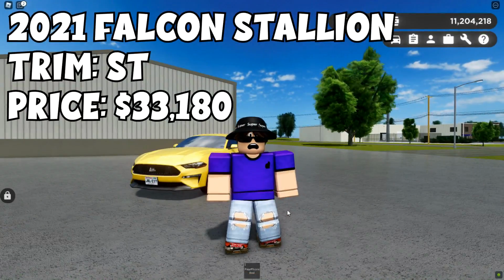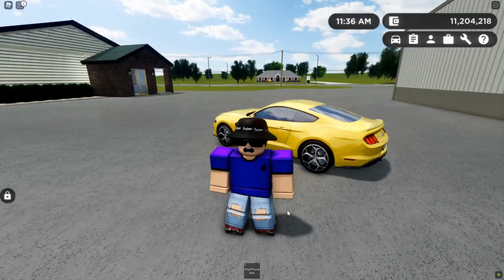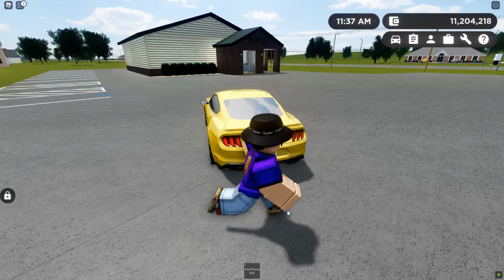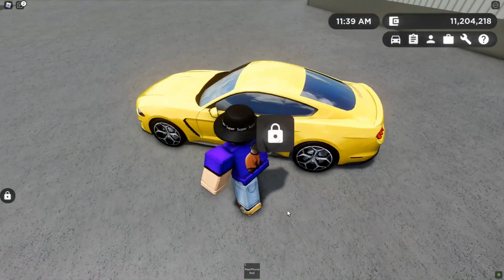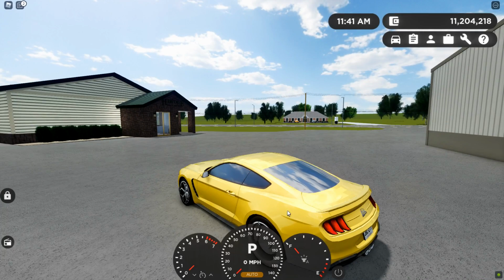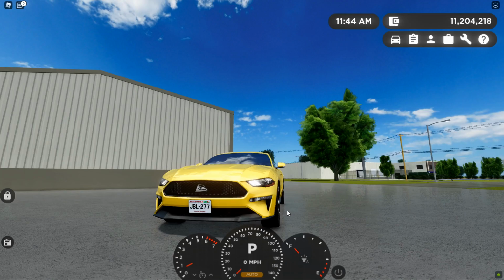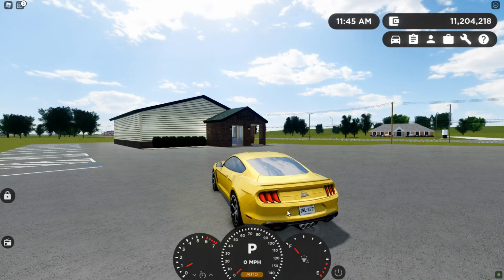You guys, finally, we have the 2021 Falcon Stallion. This is the ST trim, which is a fictional trim. And this is gonna cost you $33,180. Now, I'm just gonna preface this by saying I'm not really into muscle cars that much. But yeah, here it is, an ST trim of a Mustang, which somehow does not require Game Pass, even though this thing's actually pretty speedy.